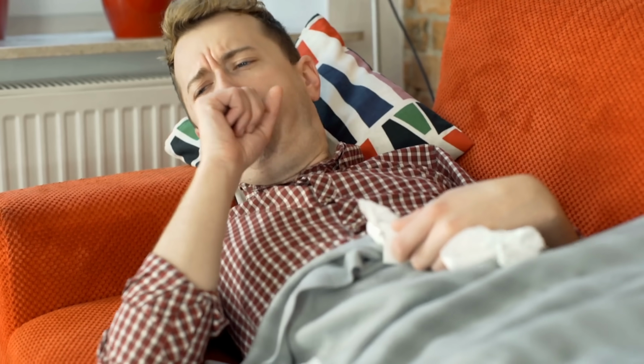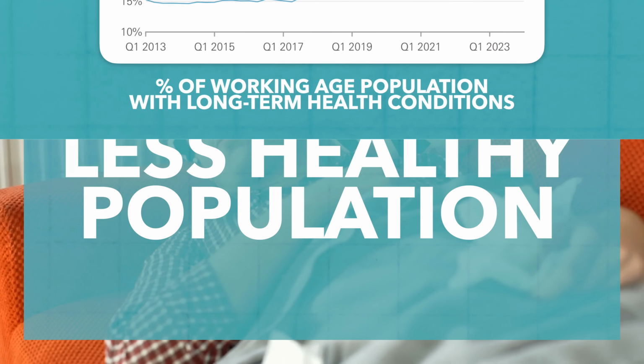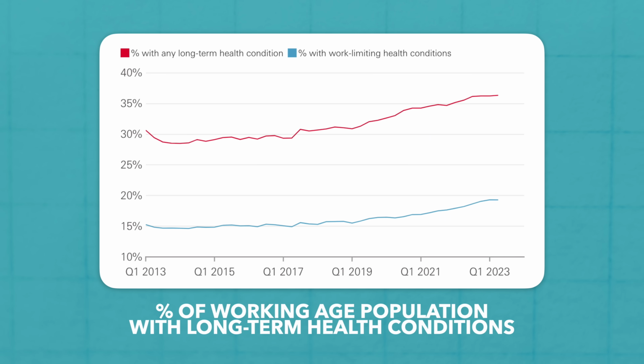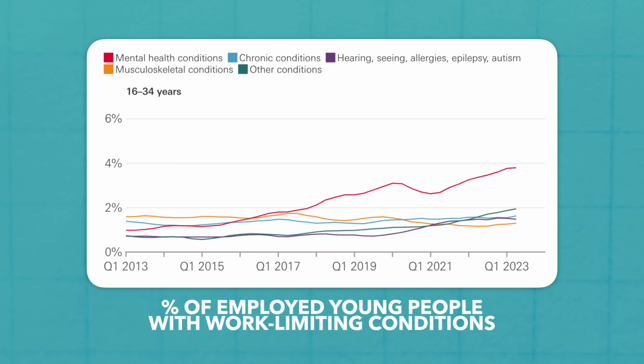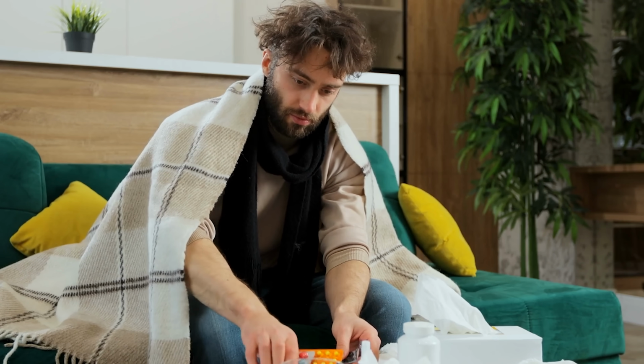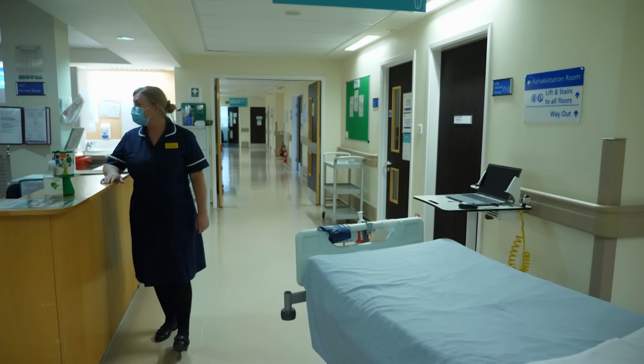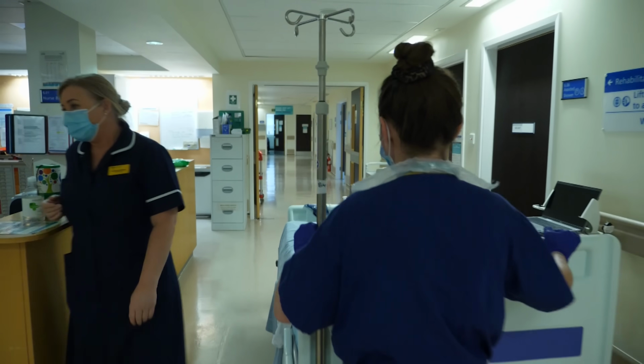The final thing worth mentioning here is the UK's ill health. Essentially, the UK's population is less healthy than other peer economies, and more working-age people are reporting long-term health conditions than ever before, with the sharpest rise coming among younger workers reporting mental health issues. This ultimately reduces productivity and means that UK workers call in sick far more often than, say, French or German workers. The obvious answer here is to improve the NHS, either by reform or more spending, as well as getting Brits to eat a bit healthier.